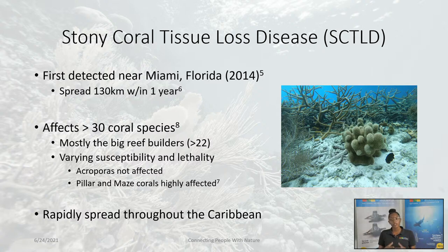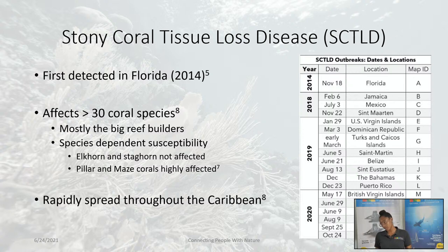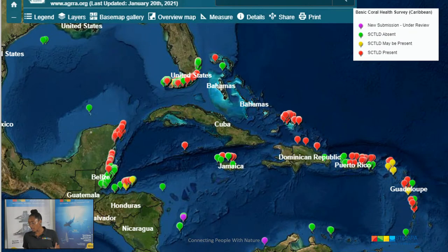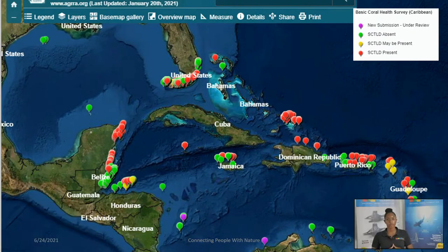Now, not only did the disease spread really fast in Florida and impact over 75% of their reef, it also spread throughout the Caribbean, and it did that really fast. So in 2014, the disease was only really seen in Florida. Then in 2018, it was seen in a few other places in the Caribbean region. And as of January 2020, the disease is present everywhere you see a red dot. So that means it's impacting almost the entirety of the Caribbean.